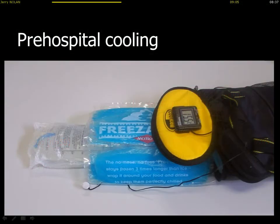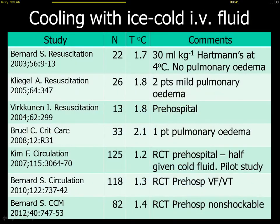as we take forward what we should be doing for these patients. So if we think that earlier cooling is better, and you can see already from the small amount of data I've shown, there's no really hard evidence for that, but if we do believe that, then clearly it would seem to make sense to start cooling pre-hospital. And as I've already said, the commonest way of doing that is with cold IV fluid, and that's just an example of the kit that Steve Bernard uses from his Melbourne group for pre-hospital cooling.